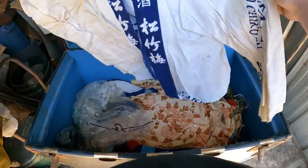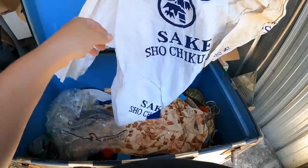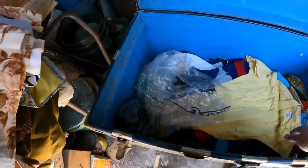Oh wow, look at this. Saki Sochi Show Chikubai. That is pretty neat. Oh my goodness, Triumph of California. That's pretty amazing. That is so cool. I think we might get 20 bucks for that. I'm gonna try to get 20 bucks for that on Sunday.